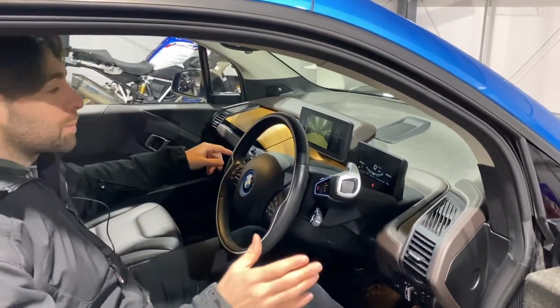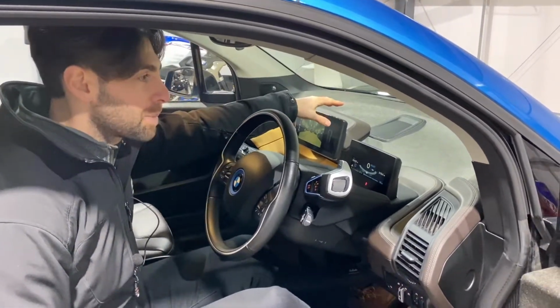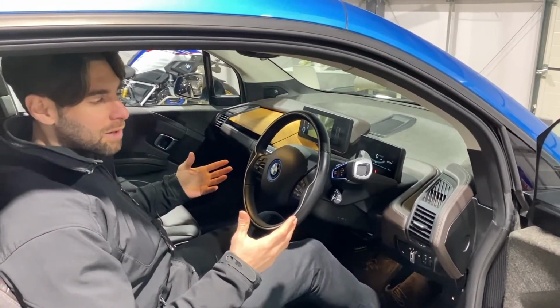Some other amazing features that this car has got: Harman Kardon stereo, which you can tell the difference on most of these because they have extra tweeters in the A-pillars here. You have an extra center speaker on the nose of the dashboard there, and obviously just a lovely feature, much improved from the standard stereo in the car.